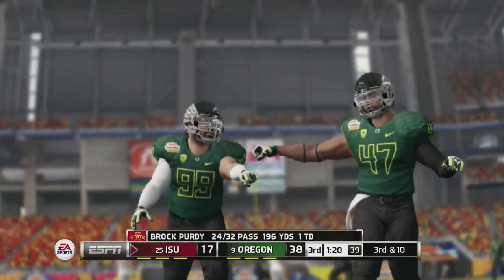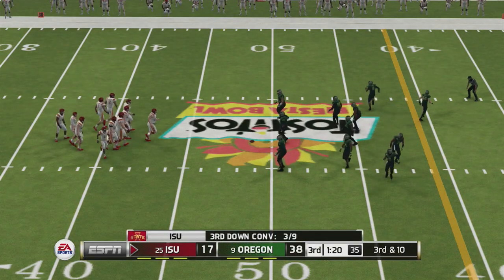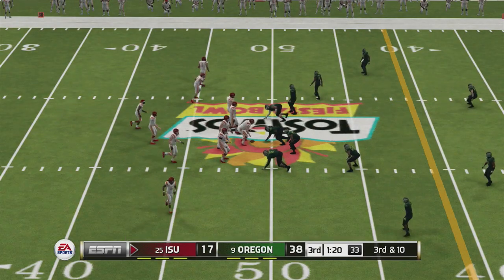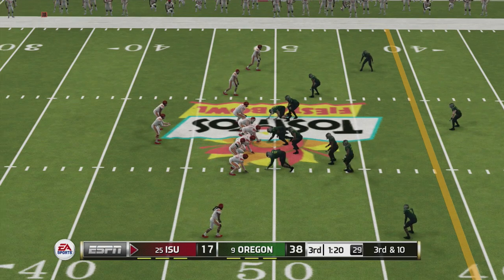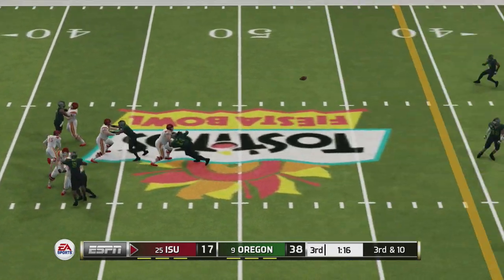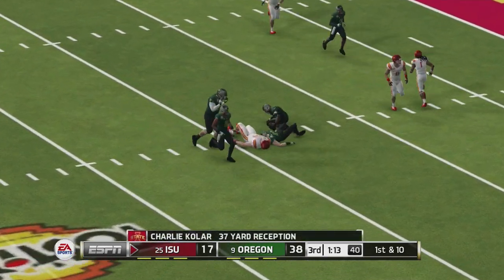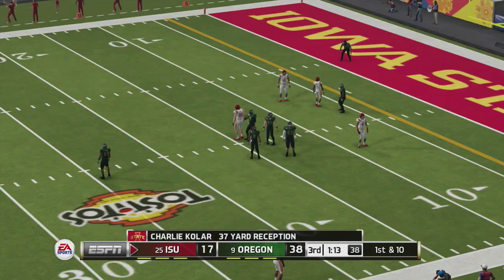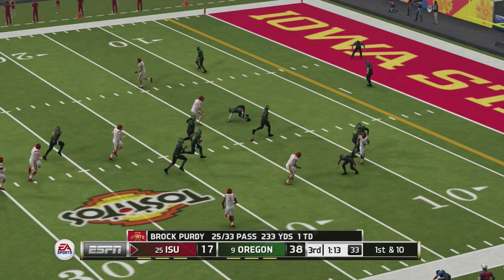Incomplete, and that wasn't the greatest pass in the world. Well, I don't know how anybody can throw a great pass while getting drilled like that. Wants to go long and does, and he makes a catch. Brought down at the 14-yard line. Called a gain of 37 yards. First down.